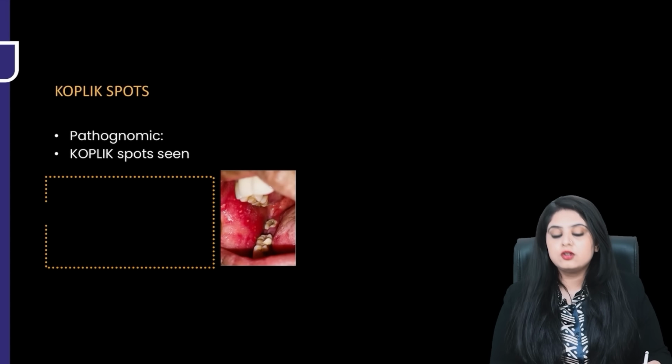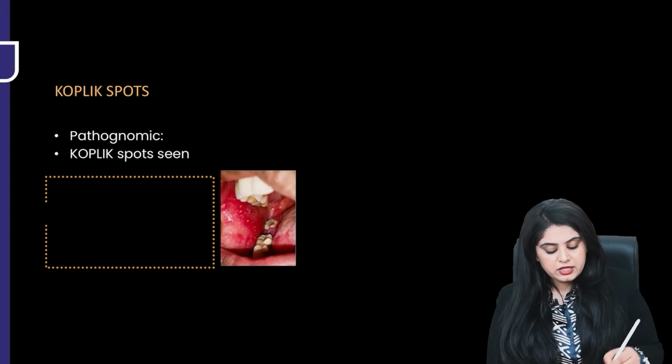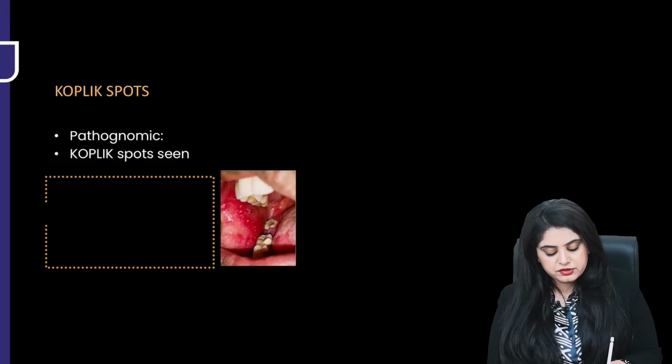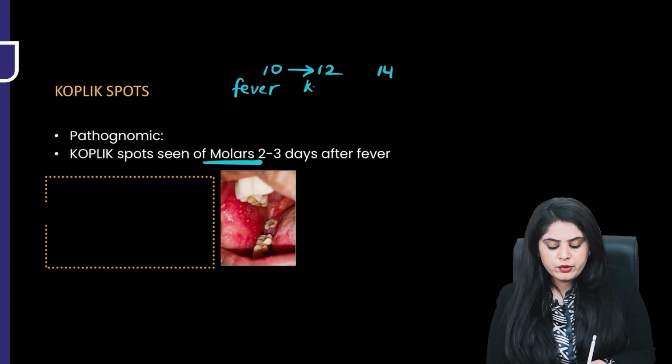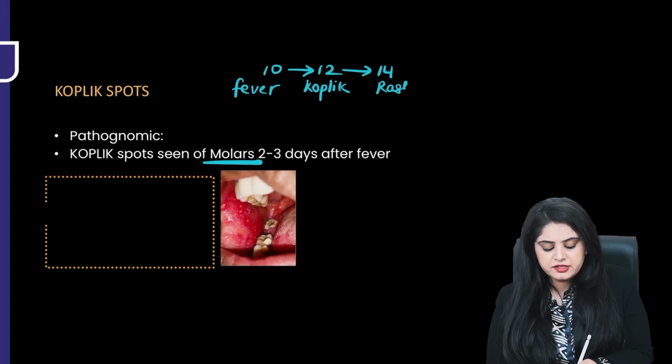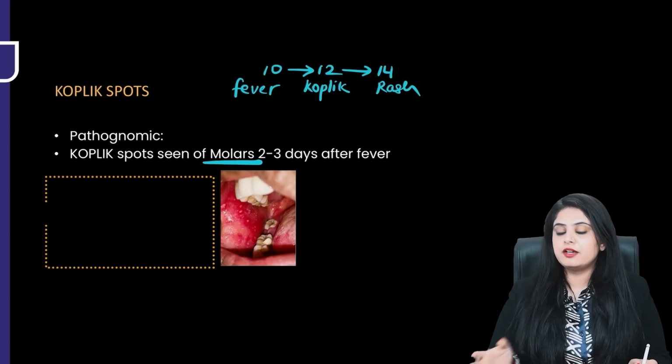So these are the pathognomonic Koplik spots that I'm seeing over here. And where do you see them? You can see them near the molars, and remember how many days. So you will remember, 2 days you were adding. First you were seeing fever, so roughly 2-3 days later you are going to see the Koplik spots, and roughly 2-3 days later after that you will see the rash. So it is seen on the molars, 2 to 3 days after fever.